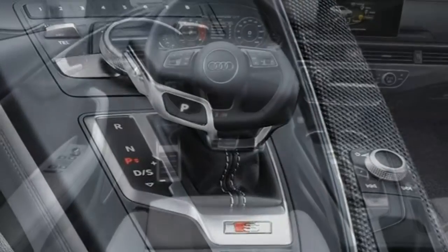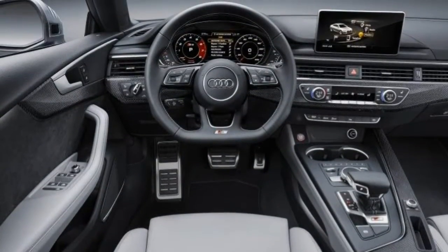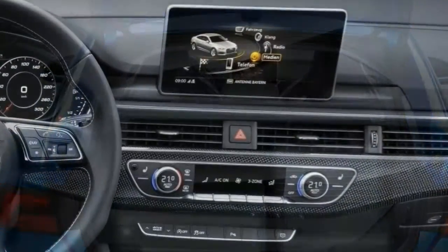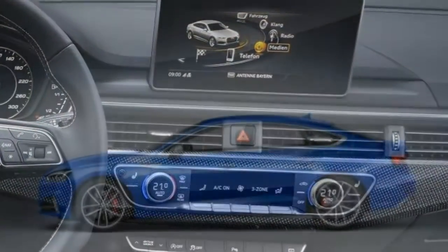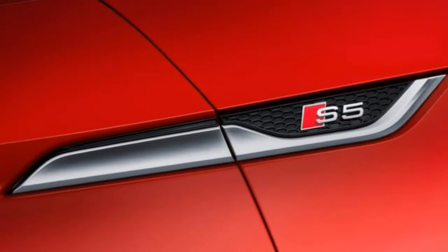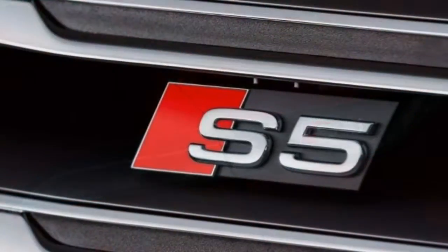Driving position. The driver's seat has numerous power adjustments plus a wide range of movement. There's extendable thigh support, too. Drivers of just about any shape and size should be able to find their optimal position.